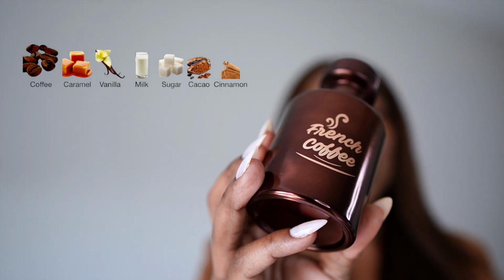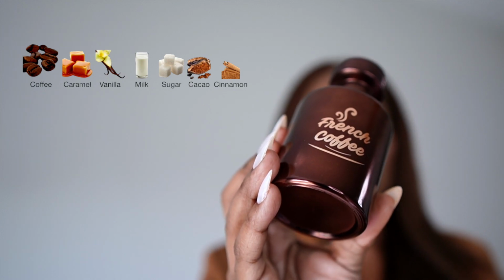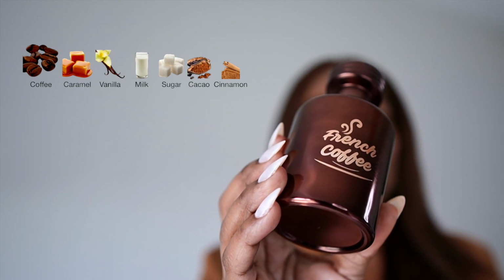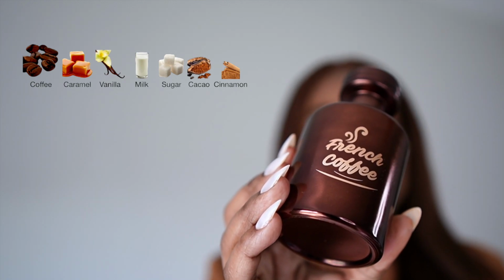The coffee note in here is absolutely fantastic. I do feel like it settles quite a bit on the dry down, and that's the only thing I would change about this fragrance. I wish the coffee note was as strong from beginning to end, but the opening is worth it. This is so good.